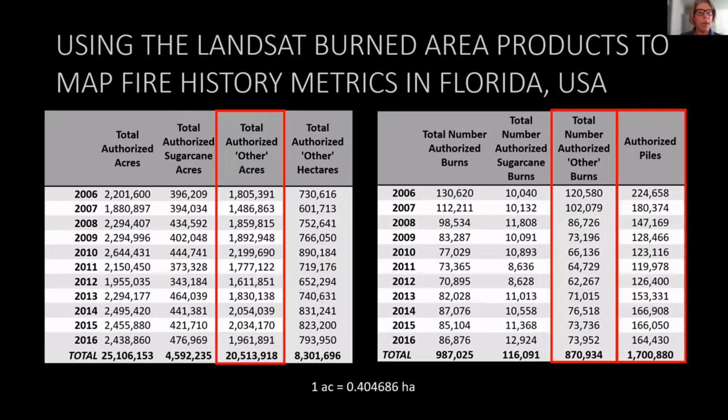Florida burns a lot. Without counting sugarcane burning, which is a significant portion of burning in the southern part of the state, there are nearly 100,000 authorizations per year that account for more than 1.5 million acres and 120,000 piles per year.